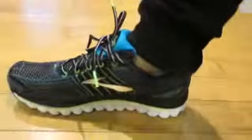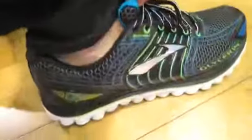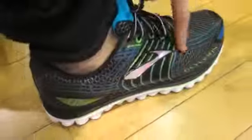Here's shoe number one. I don't think I like it as much as I thought I did. Here is shoe number two. I think I like this one way more. I like the green laces and the bright blue. I don't know, I like this one. It looks very Tron-y. And this is the third and final one.